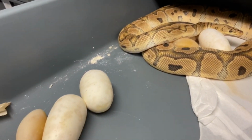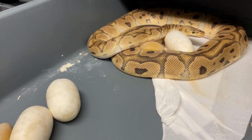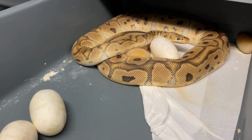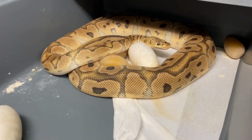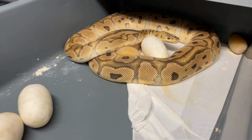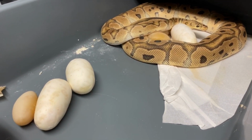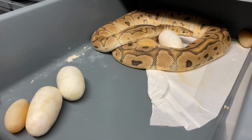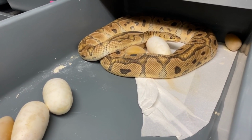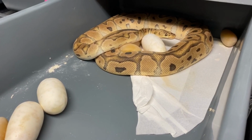Looks like we only have about 3 good eggs. I haven't candled them yet, so I don't even know if they have veins or anything like that. There's 1, 2, 3, there's like 4 slugs. She's not really sitting on them. I don't even know if she's done, to be honest with you. She might still be laying. I'm gonna pull these anyway because she's not really sitting on them. I don't like the fact that they're all over the place. I'll pull these. I'm not gonna clean the tub. I'm gonna leave her in here, and I'll see in the morning if there's any more eggs.